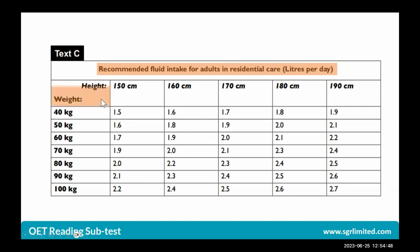So in here, there are two considerations when you are giving fluid to your patients. It's with regard to their height and it's with regard to their weight. So if the height is 150 centimeters and their weight is about 40 kilograms, you're going to give 1.5 liters per day. So all about understanding. So this is all about your recommended fluid intake in liters based on height and weight, and it is per day for this one.